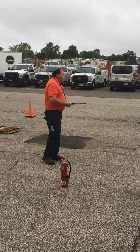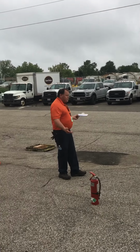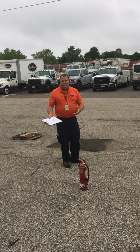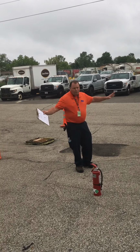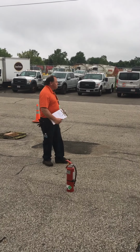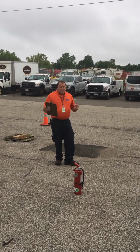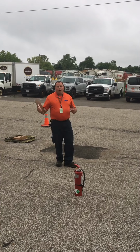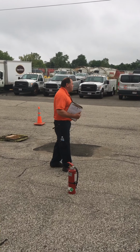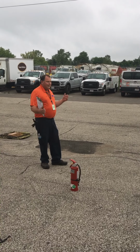There are certain times when you don't want to fight the fire. First thing, if it's spreading beyond the immediate area, say you get a small fire going in a trash can in a break room and all of a sudden it's broken out and spreading, exit, leave the building. Your safety is more important than any property. Also, if there's smoke in the area. Smoke causes more death than fire. That's what causes injuries and death in a fire more than anything else. So if you see smoke, leave the area.